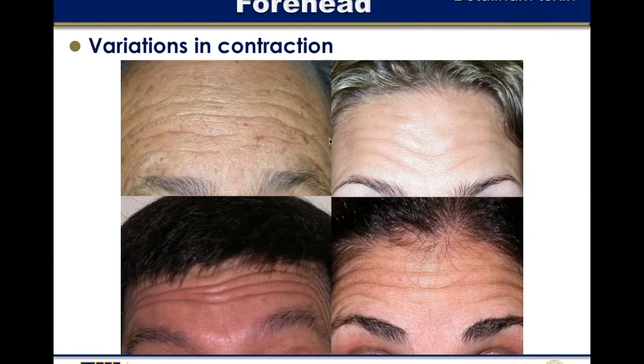Again, variations and contractions. Most people have two individual bands of muscle that come from the upper edge of the brow, orbital rim, up to the scalp, and they go all the way up. And you can see here that the lines reflect that. You have a horizontal line, then you have a depression. Why? Because there's no muscle here. So why would you put Botox here? You're just wasting units. If you're going to charge the patient for it, it's fine. But if you're saying it's $300 for this area, you really only need to inject here and here and over here and nothing in the middle.